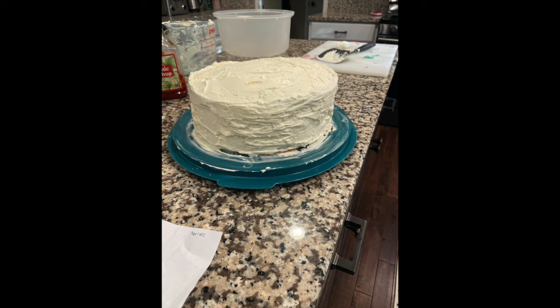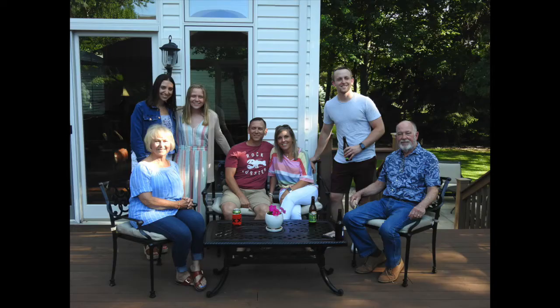A few days later, on June 17th, 2020, we also had my family come over for, well, I wouldn't really call it a housewarming, but it was more of a get together to see the new house for the first time. And of course, my brother made this cake. It tasted real good. My family came over, and they sat on the new deck that we love so much now that Dad power washed it a while ago.